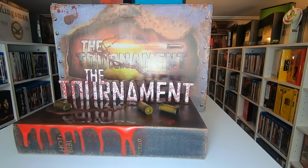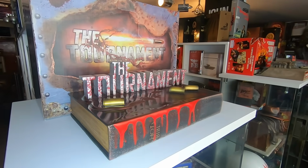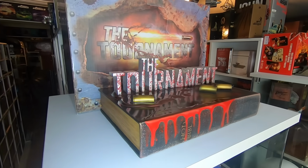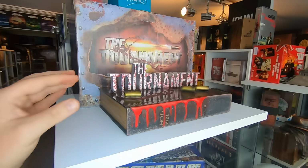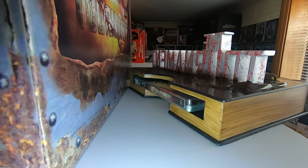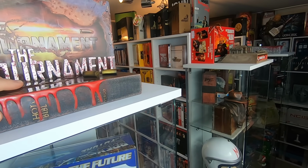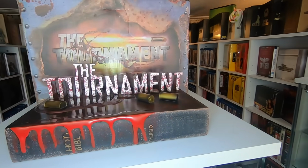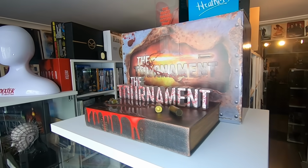This was Nameless Media's first ever Blu-ray bust. Limited to only 100 in the world, so very, very lucky to get my hands on one of those. Display it proudly on the top here. If we just turn it around slightly, we can see that the Steelbook is just in the base at the back. So not the best movie to receive such awesome treatment, but it is a very cool piece, and yeah, very lucky to get my hands on that one.